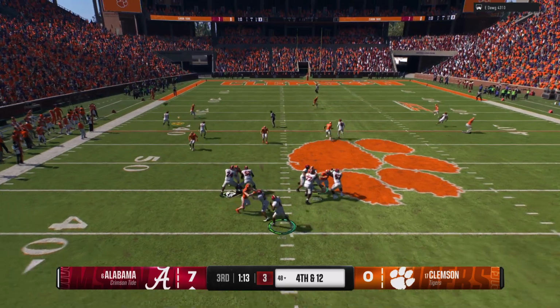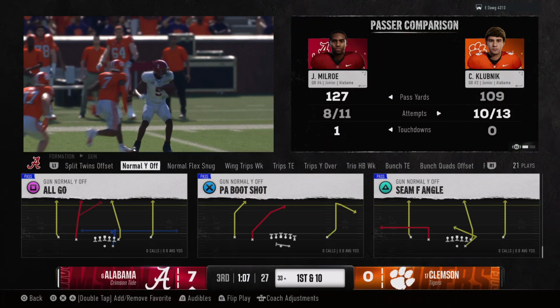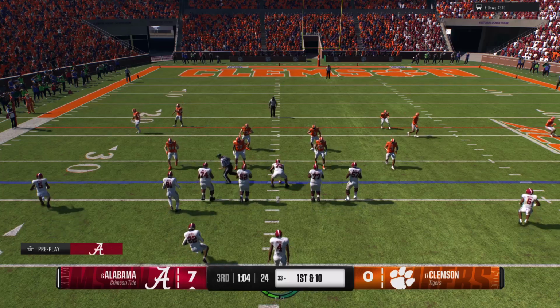He'll try to throw and pick up the first down. Finds his man and they convert. Good execution. They move the sticks and they've got it at the 33. And that's a play the defense has got to be able to make, guys, right there on fourth down.